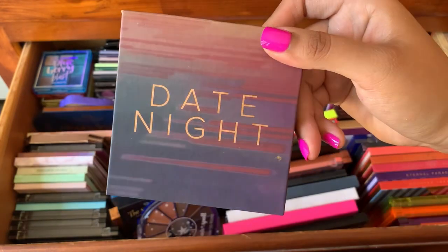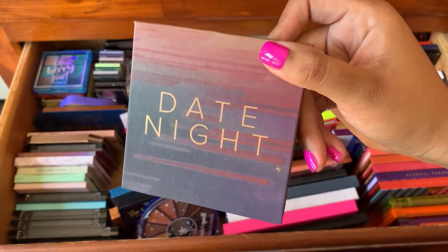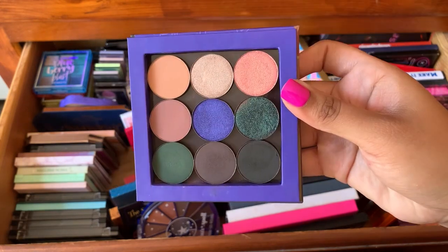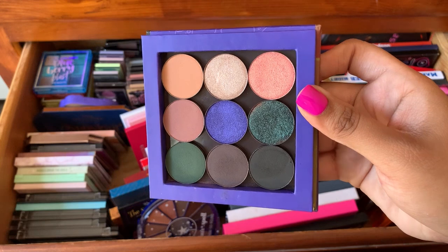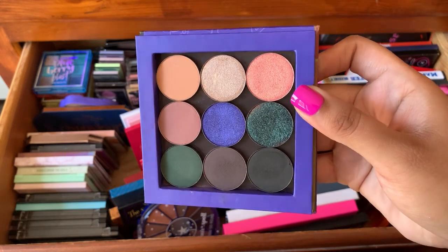Next we have the Date Night palette, also from Shop My Stash. This is from the A20 line. Now it didn't come with these shadows specifically, but these are the shades that I put in this palette. Really smoky, very different from my other palettes, so I'm going to keep this.